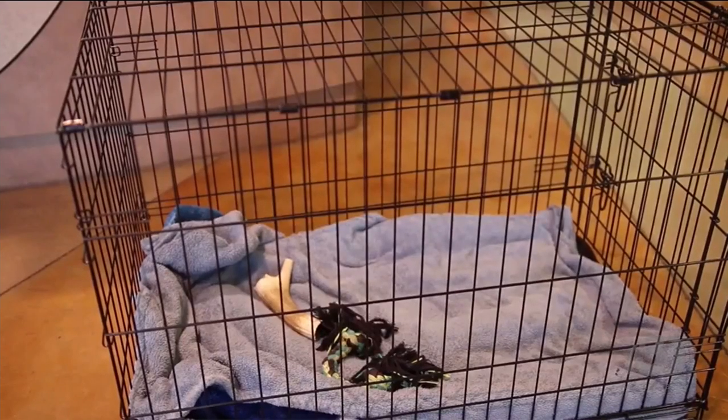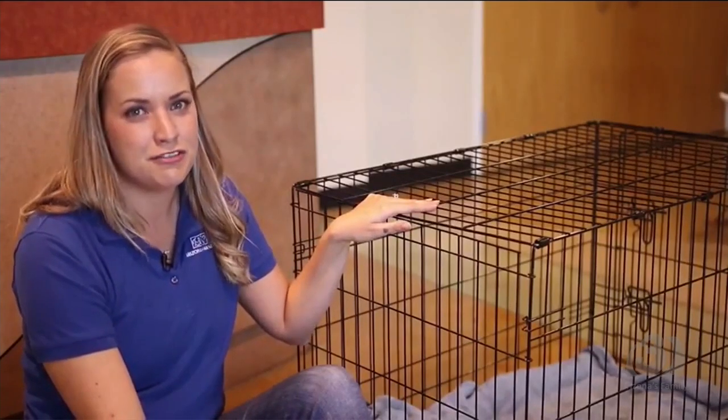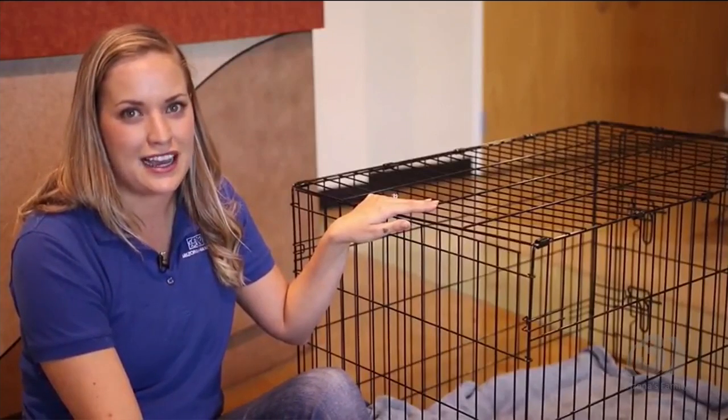Danae Smith with the Arizona Humane Society. Today we're going to be going over crate training. Crate training is a great way to make life a little bit easier for you and your pet. There are many benefits of crate training, such as travel with your dog, or if your dog is recovering from an injury, they'll be more relaxed and won't get stressed when you need to use it. A crate can be a nice, quiet, safe spot for your dog to relax.